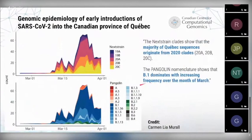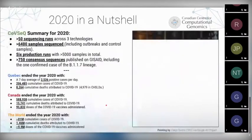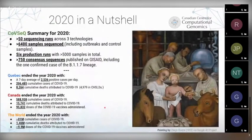The B1 clade seemed to be the one that established itself the most in the early first wave of the pandemic in Quebec. In 2020, for this project, we had more than 50 sequencing runs across three technologies. We sequenced more than 6,400 samples, including several outbreaks for which we used Nanopore for the outbreak analyses. And we published more than 750 consensus sequences in GISAID in 2020. Obviously, these numbers have gone up in the first 2 months of this year because we have been ramping up our sequencing capabilities to detect these new variants of concern.